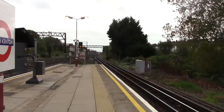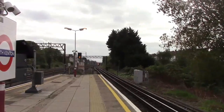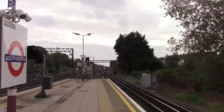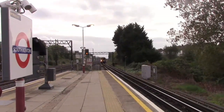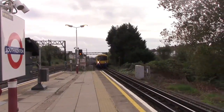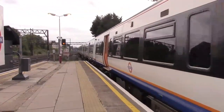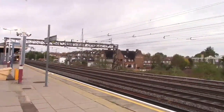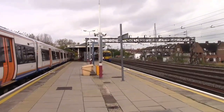Cool. Right, approaching now is the 12:42 London Overground service to Watford Junction from London Euston, which is formed of a 378 Capitalstar, as they're called. It's 378214. And if you turn around, or as Mr Tornado92 likes to say, about turn, you have 378211.